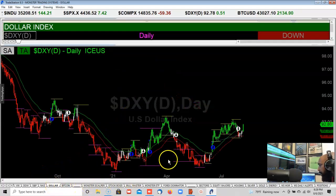The other good news we had today was the dollar index. The dollar index, as you know, had been consolidating in here. We got a nice big candle, so the buyers are back in. We want to see a buy signal. We do not have a buy signal yet, so hopefully we can get past this resistance here and get a buy signal. You can start looking at the dollar pairs again.